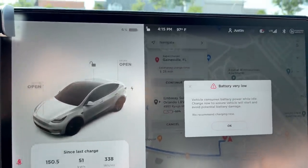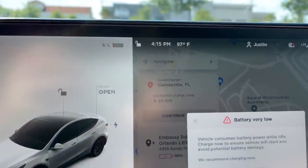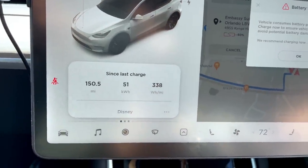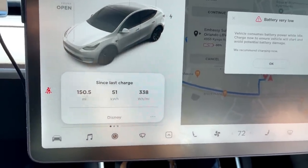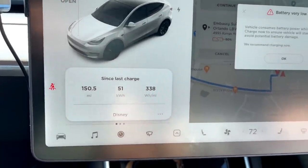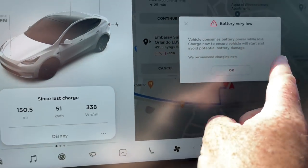Arrived at Gainesville. It is 97 degrees. AC is blaring, so we did have to drive a little bit slower because we were pretty high in consumption. So 338 watt hours per mile, 150.5 miles, 51 kilowatt hours consumed.